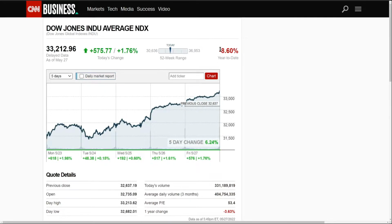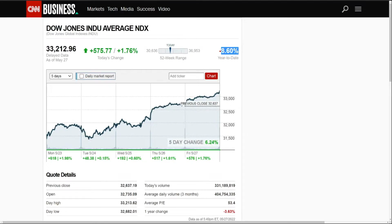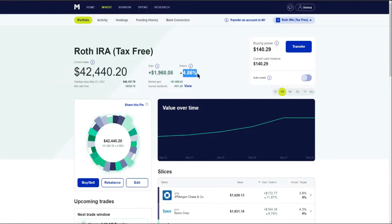But what my portfolio doesn't have is it hasn't lost this 12.76% in the year, 8.6. Nasdaq, 22.46. So my portfolio, whereas it may not have gained that 6% versus the indexes, it hasn't really lost more than 10% during the sort of downfall in the market. It's probably down around 5 to 7%, I believe, off all-time highs. And yeah, so having a little bit less of a recovery in these positive weeks is pretty good overall.